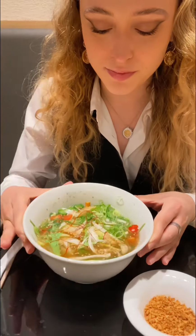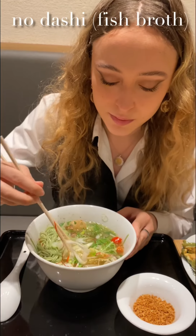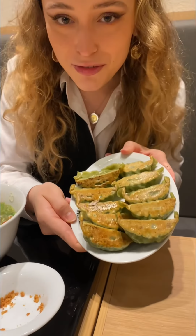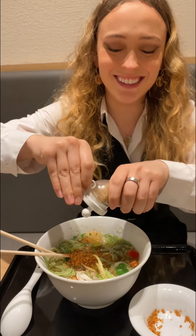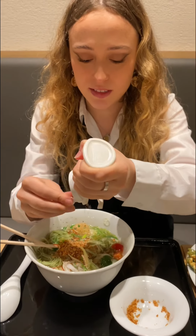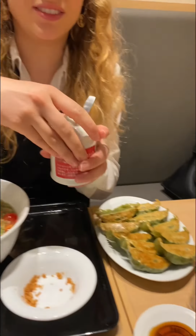The vegan ramen because it has these green noodles and a veggie broth. They usually use dashi, fish broth, and then there's a lot of veggies, and we got fried garlic on the side, and we also got veggie gyoza with some gyoza sauce, and now you can just add the toppings as much as you want for free. So like I'm adding sesame seeds, and there's like a spicy chili spice and fried onions.